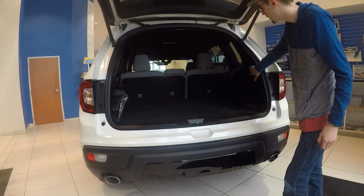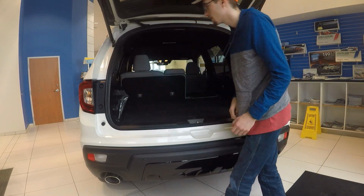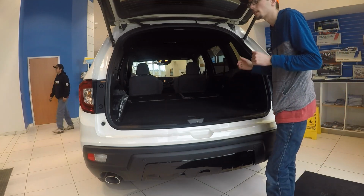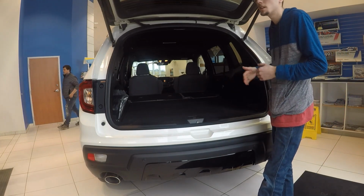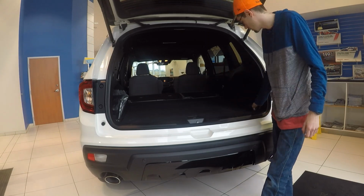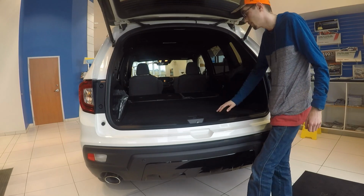What's also nice, watch this. Just like that. You don't have to walk up front to the Passport just to lower the seats. That is very, very handy. You also get little cubbies as well. You have little tie-down points here. You have 4 of them.